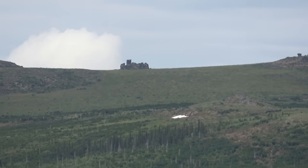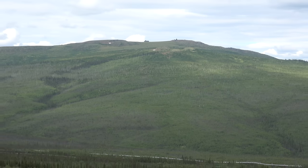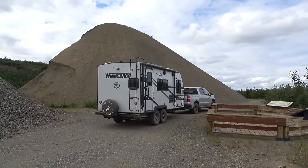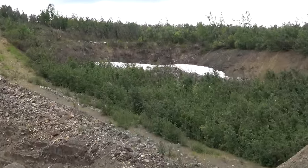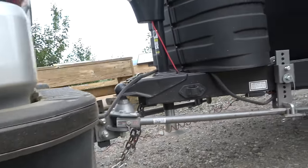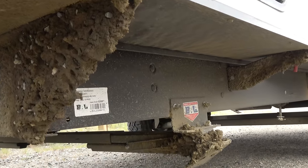Check it out! I believe those may be some granite tors, a rock formation typical of the tundra. I believe we'll be seeing more soon. There's still a little bit of snow here. Getting dirty up here. Look at the jack.